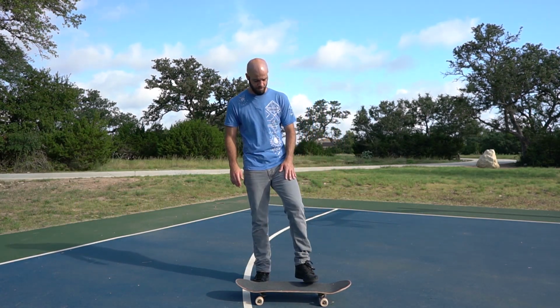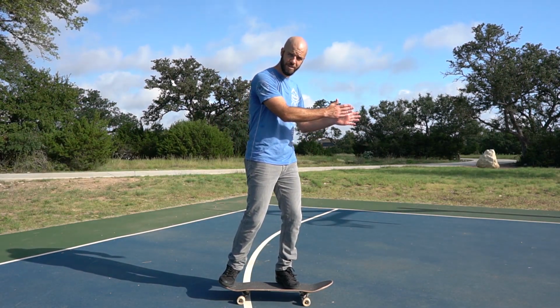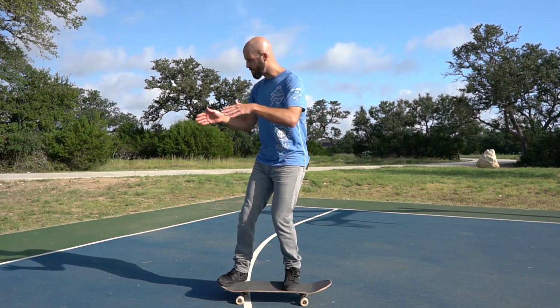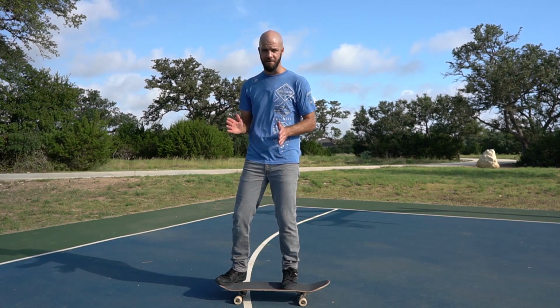So I'm left foot forward. So if I was to put my feet on the board like this and ride the way I normally ride, that'd be my normal stance. And all you have to do is ride in the opposite direction. You keep your feet exactly the same, ride in the opposite direction, that'd be your Fakie Stance.